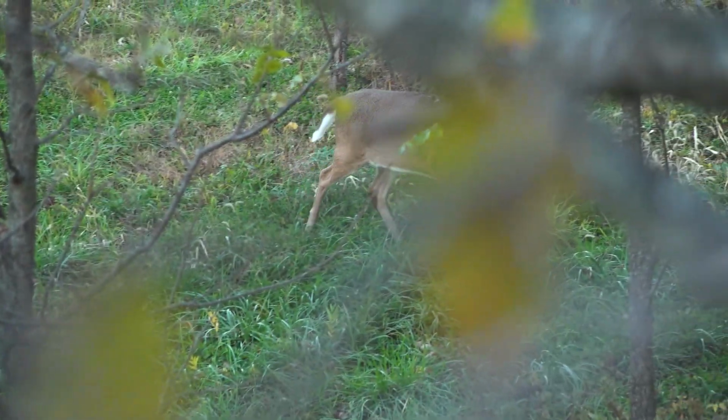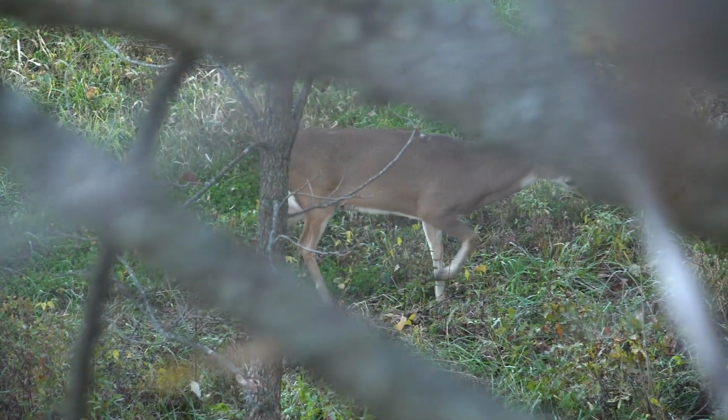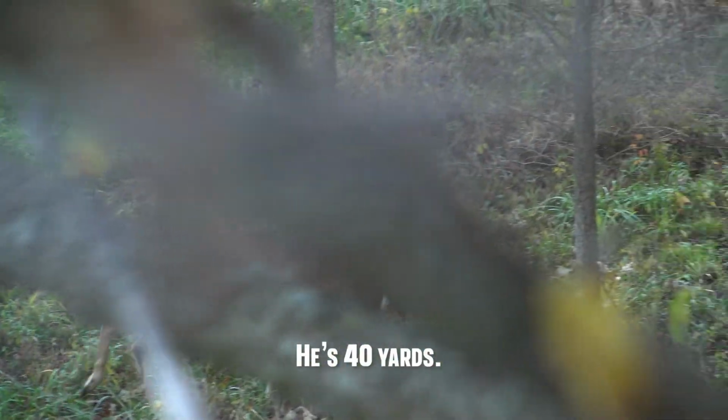I mean, we're in the stand probably about an hour, and out comes a buck. And he pops out, he's definitely a shooter, he's pretty wide. He's 40 yards.